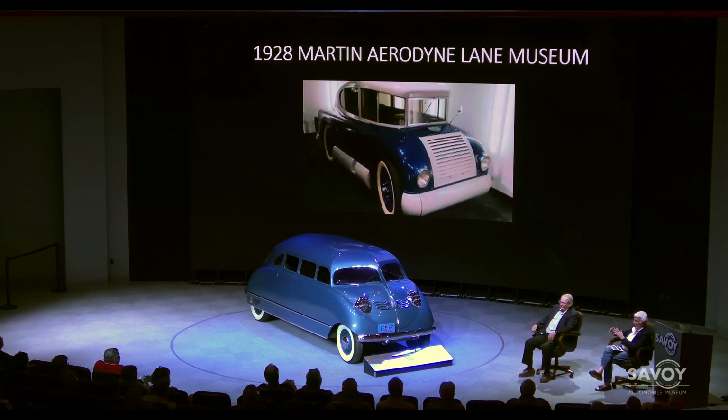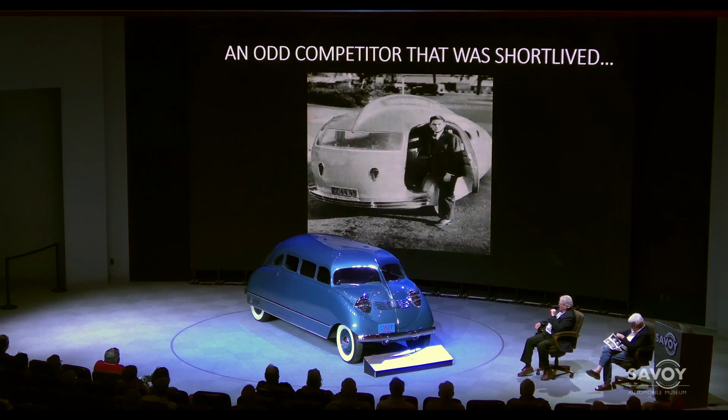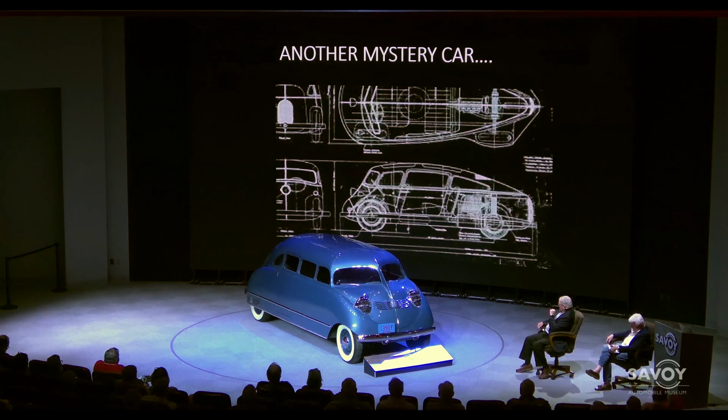We'll get to that. You might rightfully ask, was anyone else trying anything like this? The answer is sort of not really. Here's a Martin Aerodyne from 1928. We've got a Dymaxion that Buckminster Fuller, who was friends with Bill Stout, did. You've probably seen one of these before. This next car we really don't know much about at all. Unusual teardrop shape, and that's true for this one.